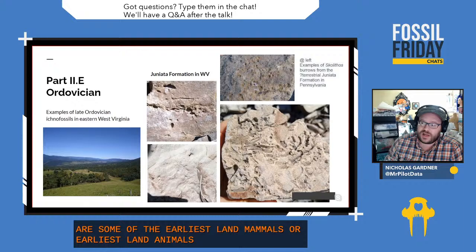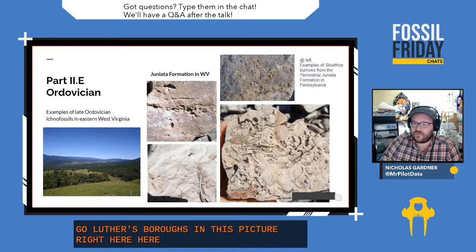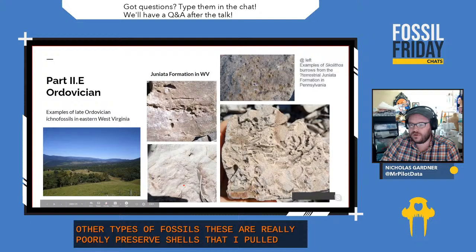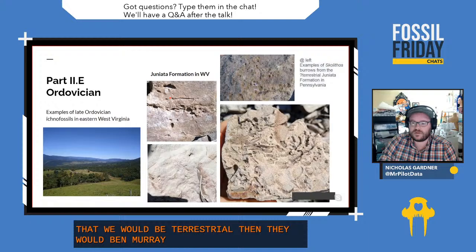But a lot of people suspect that it's really more of a near shore environment, that these are probably aquatic burrows. And so what I've pulled here are some great examples of Skolithos burrows in this picture right here and here from West Virginia. This same site doesn't have great preservation of other types of fossils. These are really poorly preserved shells that I've pulled. I don't have an opinion about the terrestrial versus marine nature of the Juniata in Pennsylvania, but I suspect that if it's marine here, it was probably marine there.